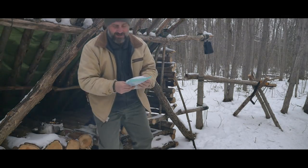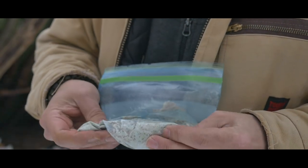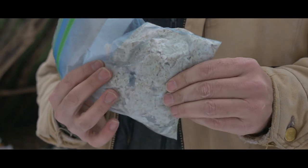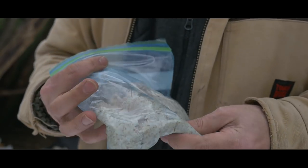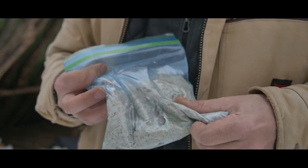Okay, so I'll show you what this looks like. You can see it's just all getting mixed up right in the bag there. And by the looks of it, the dough mixture was spot on.